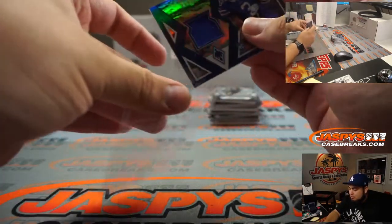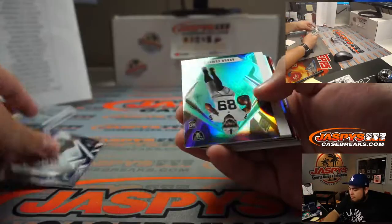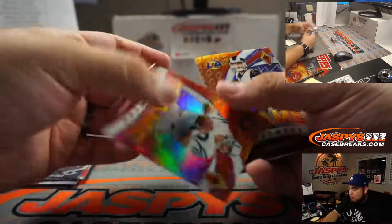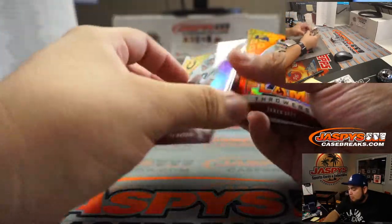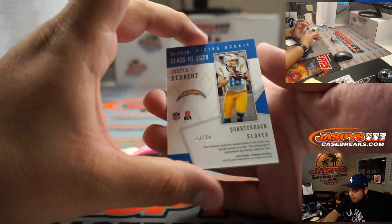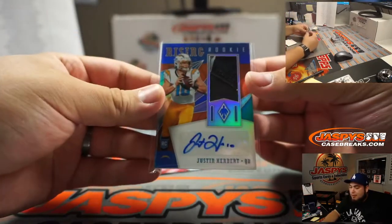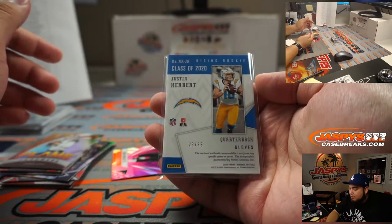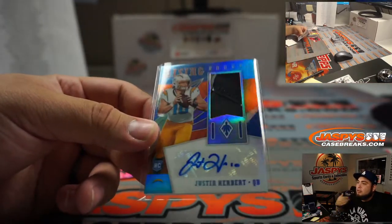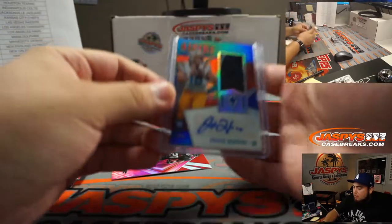Gabriel Davis relic. We got Brian Edwards. Peyton Manning flamethrowers. And nice. Please be an autograph. Yes, there you go. Rookie rising, Justin Herbert. Herbert Magna, guys. There you go. 23 out of 35, class of 2020. That's like a piece of the glove or a piece of the middle of the jersey or something. I don't know. Very, very nice.